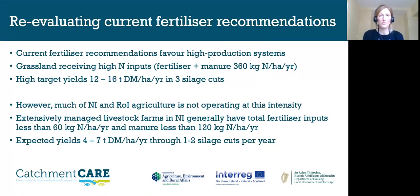So current fertilizer recommendations favour high production systems. So this is grassland receiving high inputs of nitrogen. So fertilizer and manure up to 360 kilograms of nitrogen per hectare per year. So these systems would have high target yields of 12 to 16 tonnes of dry matter per hectare per year, and they usually have around 3 cuts of silage.